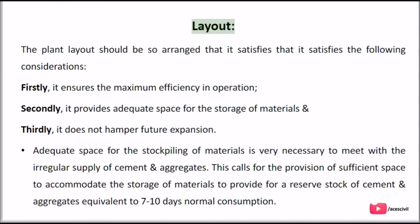Layout. The plant layout should be so arranged that it satisfies the following considerations. Firstly, it ensures the maximum efficiency in operation. Secondly, it provides adequate space for the storage of materials, and thirdly, it does not hamper future expansion.